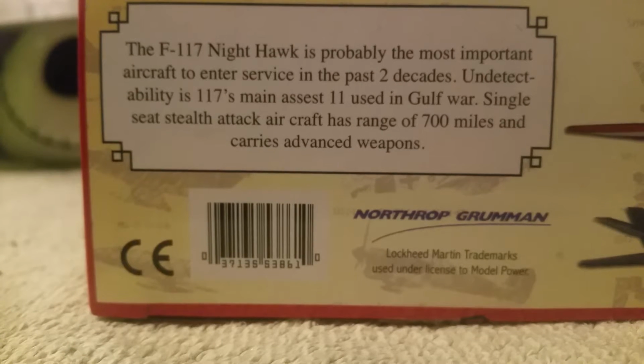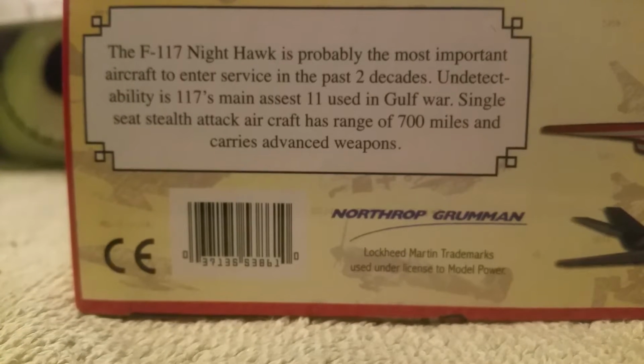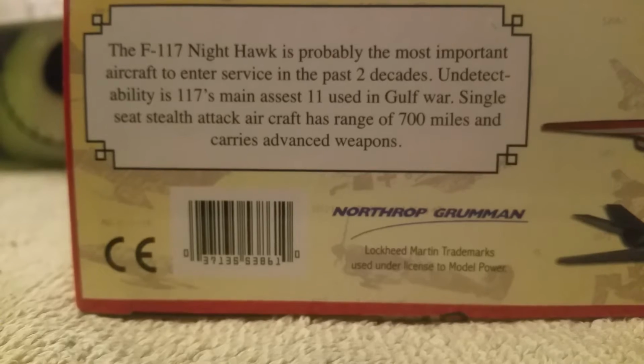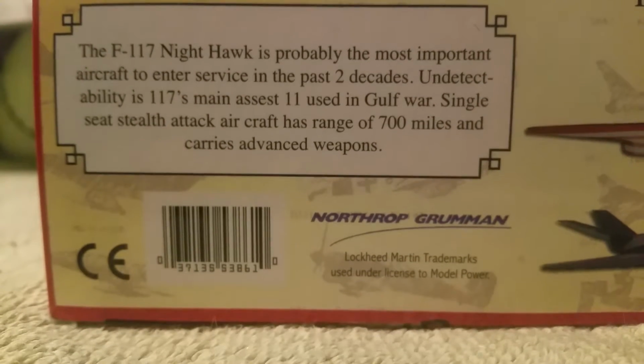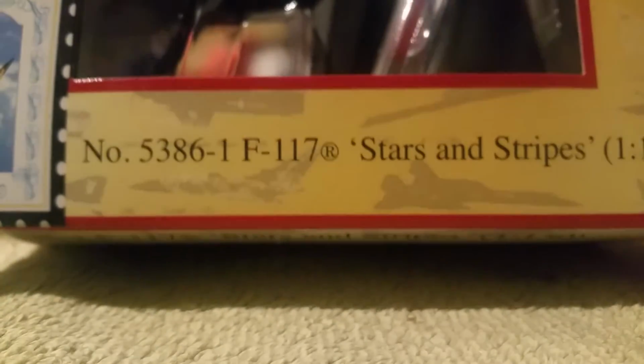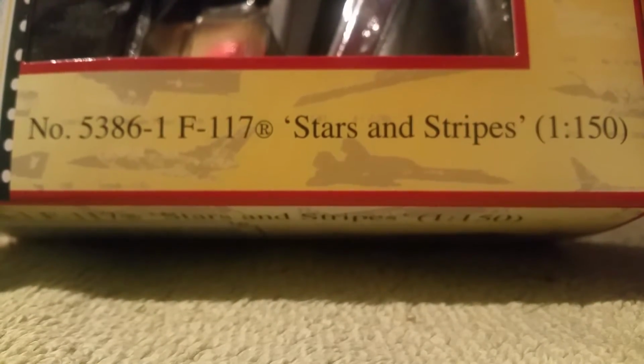The F-117 Nighthawk. It's probably the most important aircraft to enter service in the past 2 decades. Undetectability is the F-117's main asset, used in the Gulf War. Single seat stealth attack aircraft has a range of 700 miles and carries advanced weapons. Of course, I'm not going to tell you what, but this is the Stars and Stripes edition, 1/150 scale.